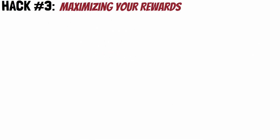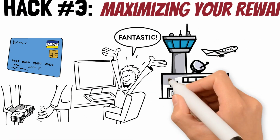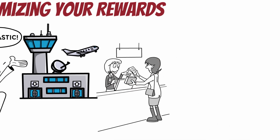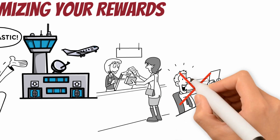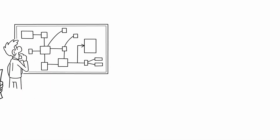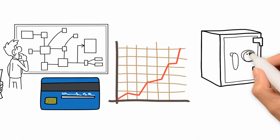Hack number 3. Maximizing your rewards. Credit card rewards can be a fantastic way to earn cash back, travel miles, or other valuable perks simply by using your credit card for everyday purchases. However, not all rewards programs are created equal, and knowing how to strategically use your credit card can help you maximize your rewards and save money in the long run.